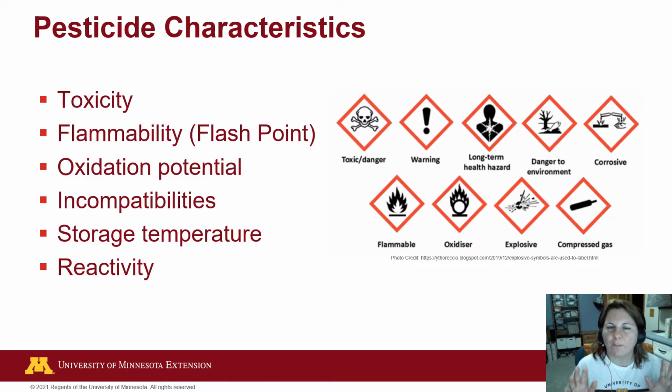So I'm going to cover very briefly these pesticide characteristics, and you should be familiar. If you're not, this is something that you might want to brush up on, these little icons that are present, because you will see these on the SDS sheets and they are relevant to a lot of our pesticide products. But we're going to cover some of these characteristics very briefly relative to why you need to know this information.